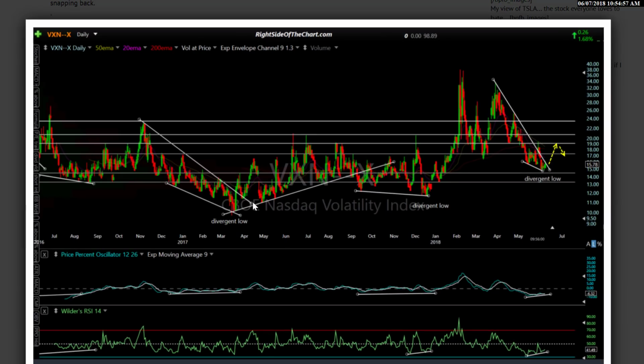You can see, this is a chart I posted showing a divergent low back here that led to this big spike in the VIX. Obviously, when you see a big rally in the VIX, that means the market's correcting. Divergent low back here in December. And something else you'll notice is that usually you see volatility tick up before a correction sets in. I'm going to show you another chart in a second. But either way, it was priced in.